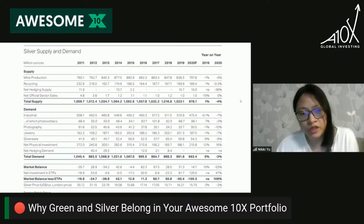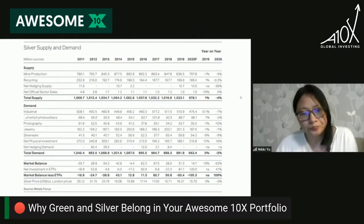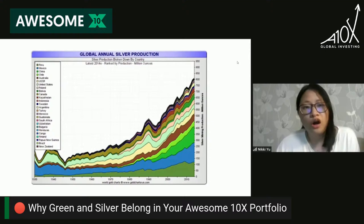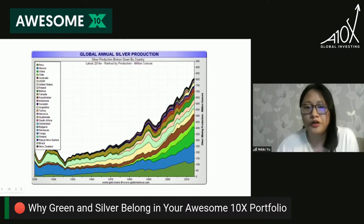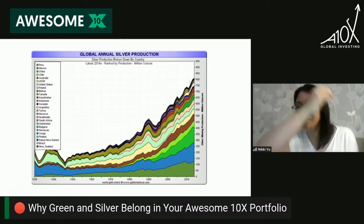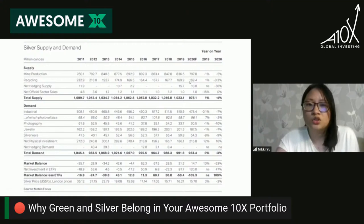Okay, let's take a look as well. So you already know that the global annual silver production is about 1,000 million ounces. This is an actual number. So Peru, Mexico, China, Chile, Australia, and so forth. So you are mining, but we cannot actually go above 1,000 million ounces. So no matter what you do, every year, we only have 1,000 million ounces.